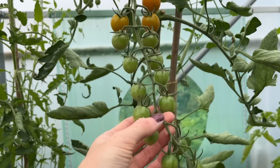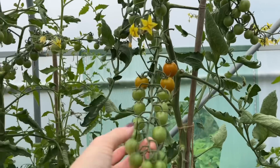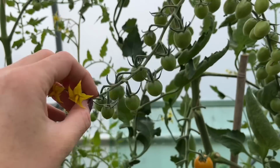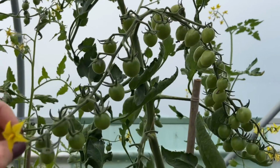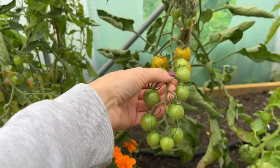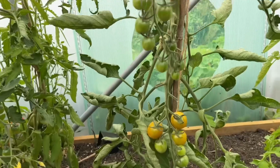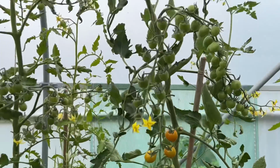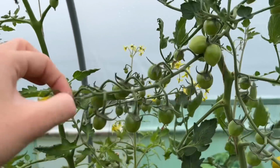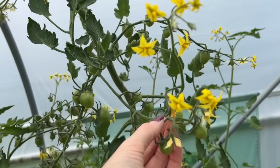The trusses on these cherry tomatoes are amazing. There's so many of them as well. Just so beautifully formed. And down here too. Have obviously picked off some tomatoes already because we're impatient, but all the way to the top, there's just so many of them. It's beautiful.